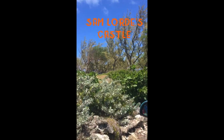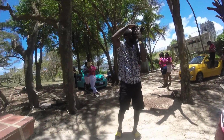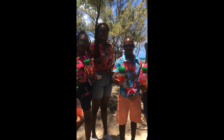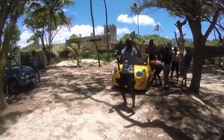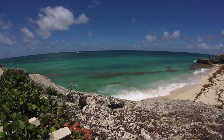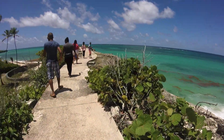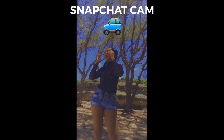So here we are arriving at the ruins of Samler's Castle, which I really believe is haunted, but that's a story for another day. Buggy dancing to music I can't include for obvious reasons. Samler's Castle was a mansion built in 1820 by Samuel Lord, and my dude acquired his wealth by plundering ships that he would lure to the island by putting little lanterns in the trees. And check this, the castle mysteriously burned down 10 years ago.